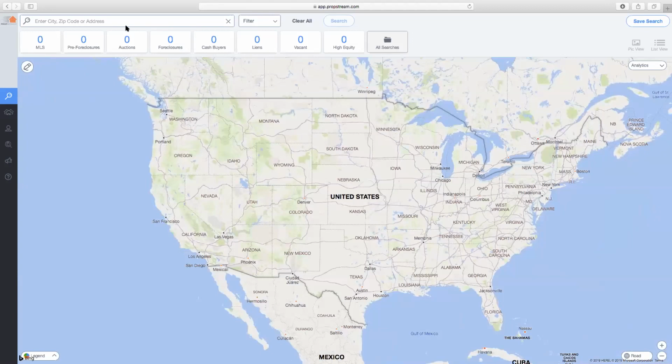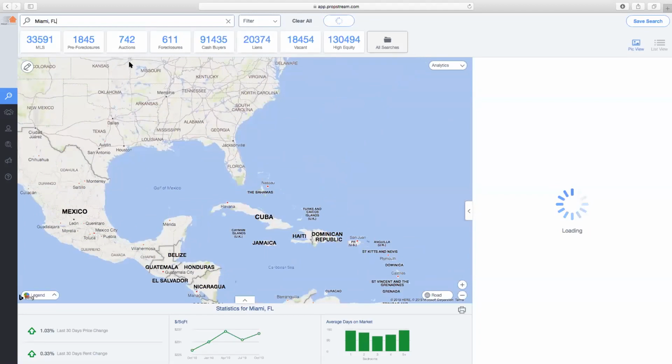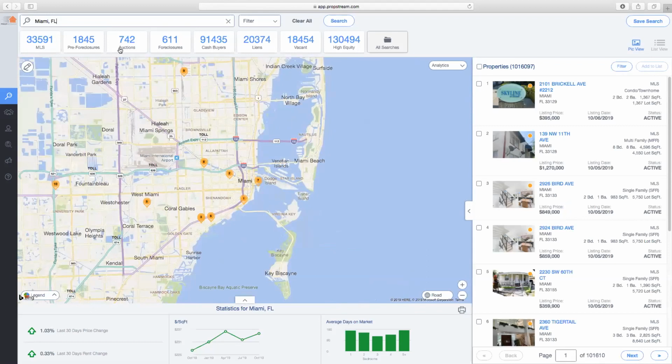You can search anywhere. So let's just kind of dive into a different market like Miami, Florida. And when you search an area, we're going to zoom in into that market for you, and we're going to show you all the records here on the right-hand side. So there's a million records that you can go through manually. We're also going to help you by separating those records into their own given categories.